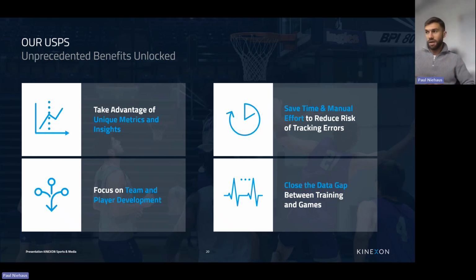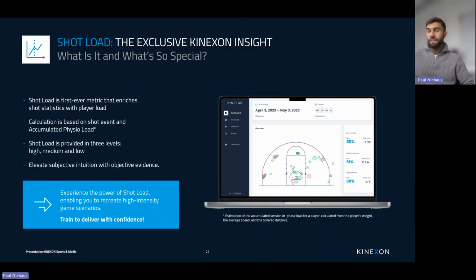And again, we can close the gap between training and games. Especially, we introduced kind of a shot load, which is very exclusive. So we combine the shots which are thrown, which we see by the camera, together with the load. So you can really close this gap between qualitative data and quantitative data: more event data from the sport itself, combined with the performance data, which makes a holistic approach to it.